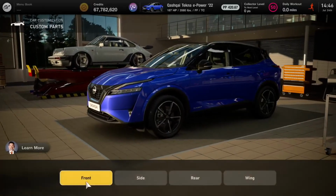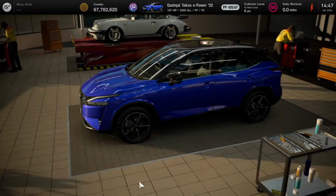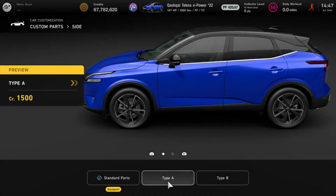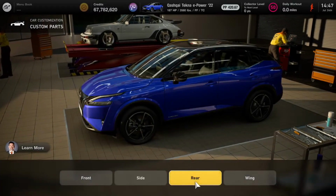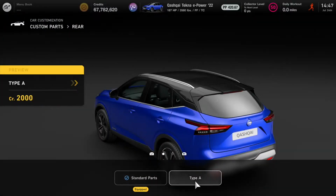Let's start out in the front section with Type A, fitted with one part added for 2000 GT credits. On the side, we'll take a good look at Type A with one part and the badge removed, and one part added in Type B. Both of them may cost 1500 GT credits if you go with the Type B option.